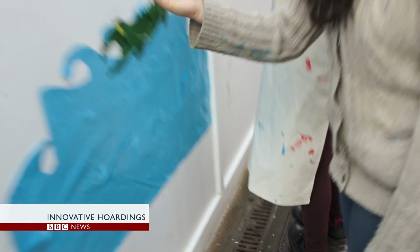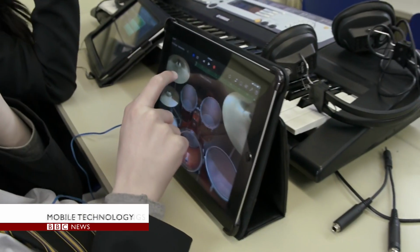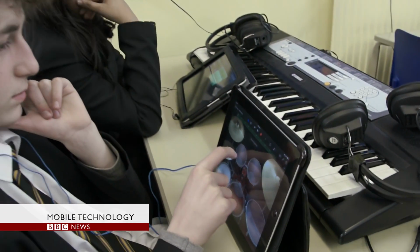These are our main stories. Building work is well underway at Penwith and Priory Academy. We look at an innovative approach to construction site hoardings. Also, mobile technology in the classroom and how it's enhancing learning.